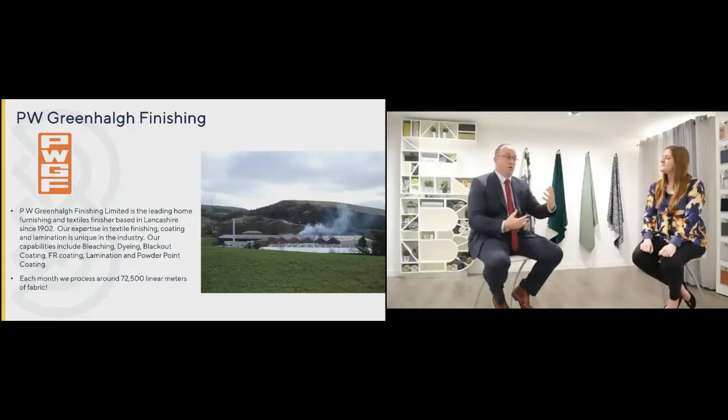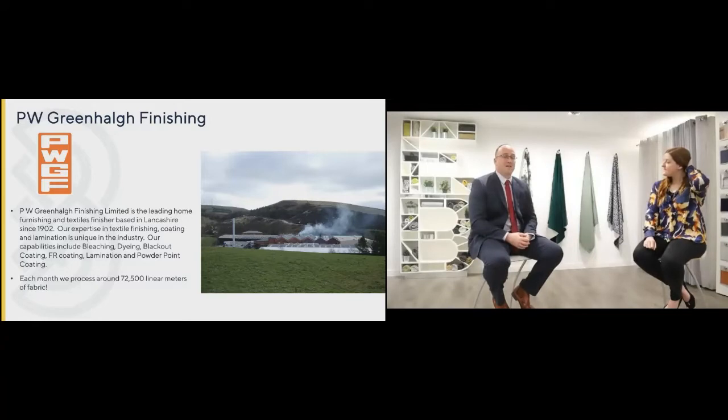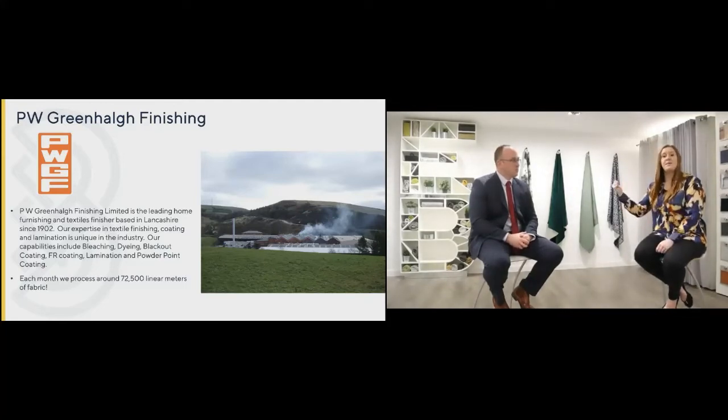When you've seen one of our earlier presentations today, we talked about Edmund Bell, started in 1855. These guys have been there since 1902. We've got some photos from back then as well. So as you can see, they finish 72,500 linear meters of fabric every month. That's a lot of fabric to go through their hands. This is the place where we'll see it come in A-frames on giant batches, giant rollers, and then converted ultimately into the kind of fabric that Edmund Bell warehouses here and ships out to you.